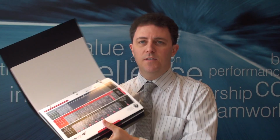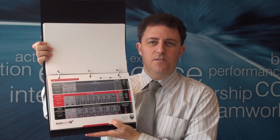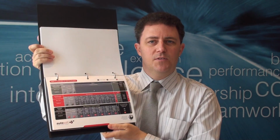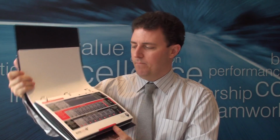I just want to flick through a few things that are in here. It's got a whole lot of information about how to go through this process and what to do. This is the staged approach that we go through. It shows you each of the stages and who takes care of the stages and how you actually go through the process of getting those stages up and running.